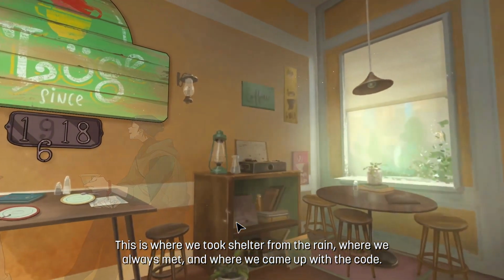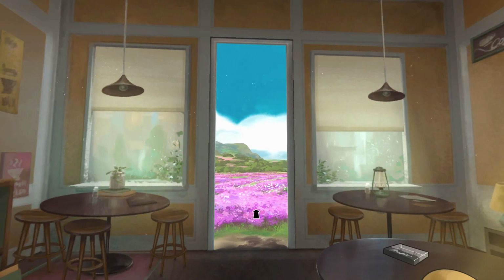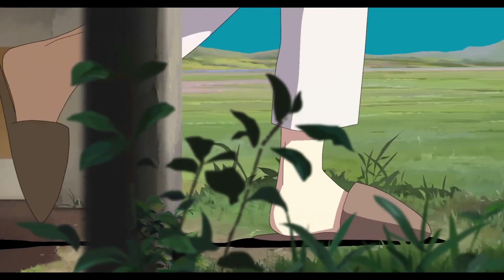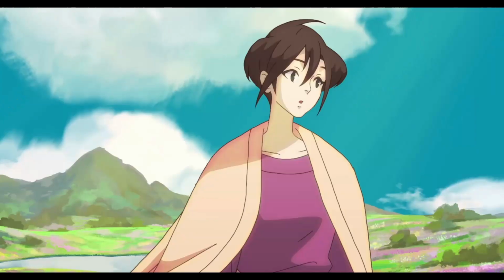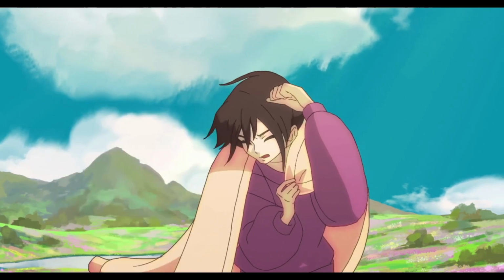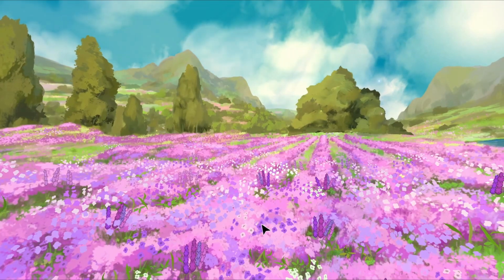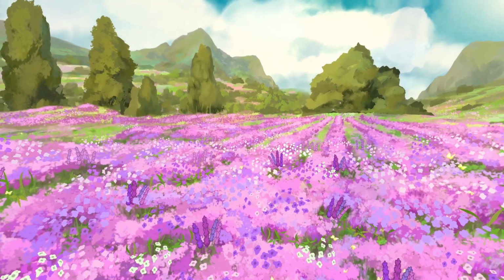We came up with the code. Oh, okay, I guess we're going to the next painting. Yeah, it's like this part of the music that makes me remember Twilight for some reason. Wow. Oh, yeah, hang on to your coat. What are these, lilacs, or...? Oh, it's so pretty.